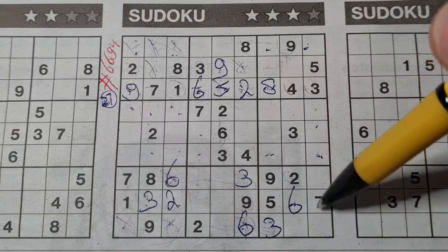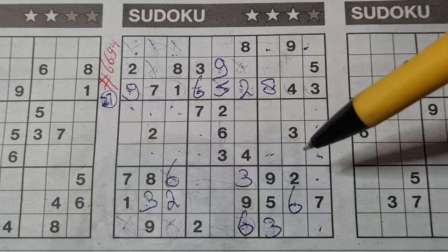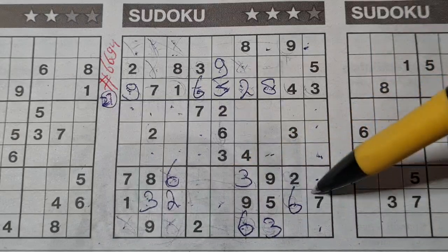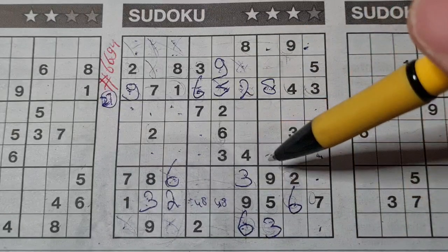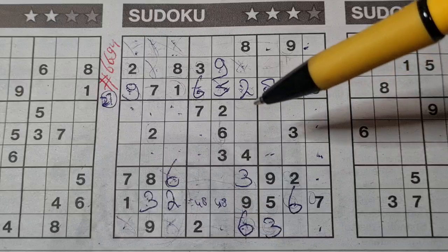1, 8, and 4. Well, we have here two missing numbers in this row. Those missing numbers are the 1, the 2, 3, 4 is missing, the 5, the 6, the 7, the 8 is missing. 4 and 8. Let me mark those two boxes. The other three missing numbers need to wait.